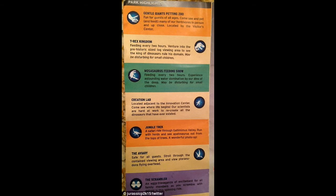And then Mosasaurus feeding show. Looks like I guess this is kind of like the Shamu show in SeaWorld, except it features Mosasaurus and you just feed it, and it is very carnivorous and can possibly kill you. With Shamu, on the other hand, there's a whole spectacle about it. They could kill you and eat you, but they're more tamed. So probably the Mosasaurus, because I don't really know how they will tame a Mosasaurus.